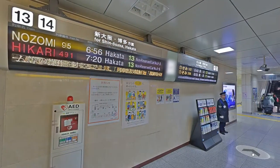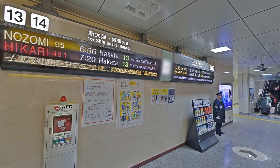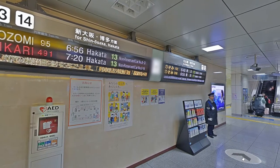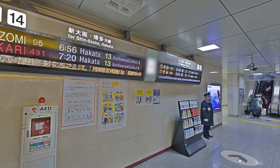Then we look at the information display to find out at which platform we will board the bullet train. We can also find this using the Hyperdia search tool.